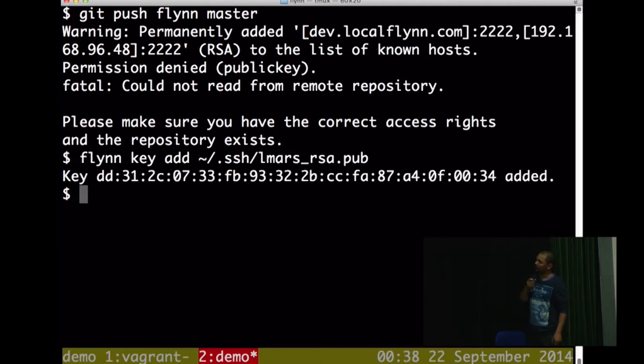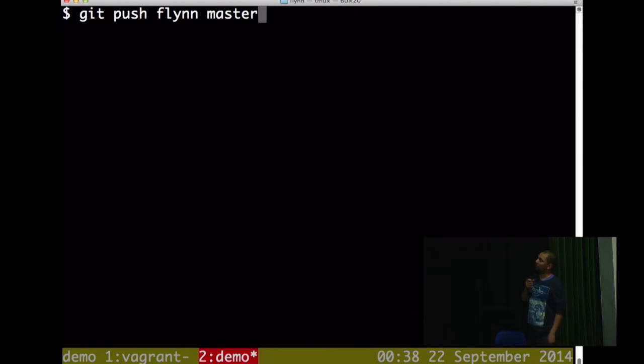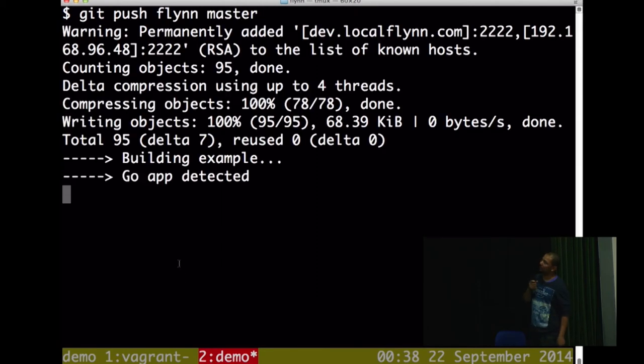So there's my key gone in. I can then ask Flynn what keys it knows about. It's just my key there. That's fine. So now if we try to git push again, hopefully this time it goes through.